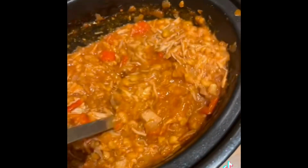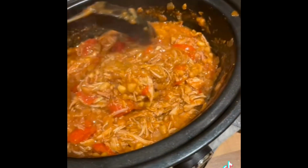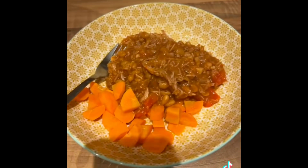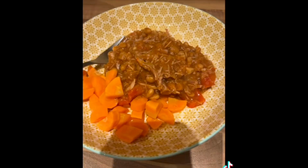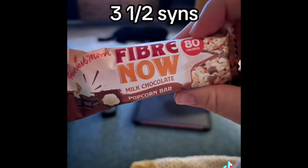8 hours later. So I'd left this going while I was out and about doing all my little jobs. It was actually quite nice. Like I say, I definitely would have added some Worcestershire sauce, possibly a stock pot in there and a little bit more paprika, but we did that just before we ate it. This was sin-free and I had it with some speedy carrots on the side, and then I finished off my day with one of these Fibre One bars. Delicious. These are just 3.5 cents, so I'm ending my day on 4.5 cents, which I'm pretty pleased about, and I'll see you tomorrow.